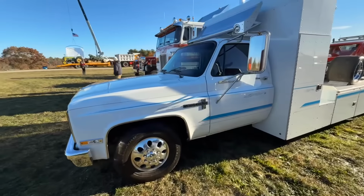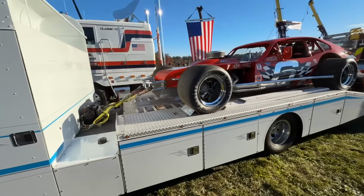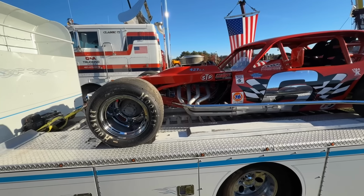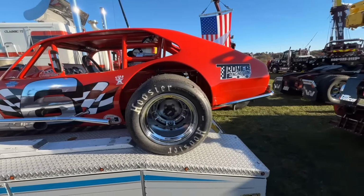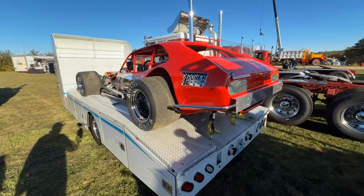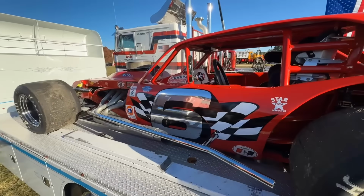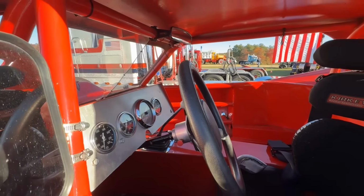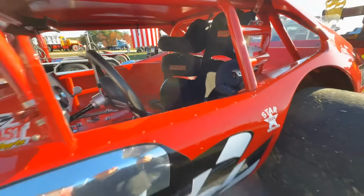So this is for the trucks and the car guys. And we have a big block modified. Wow. Pinto bodied. Troyer Engineering, and they do chassis. I'm sure this is a vintage car. Go fast and turn left. Wow. Take a look inside. Not much in there. Really cool.